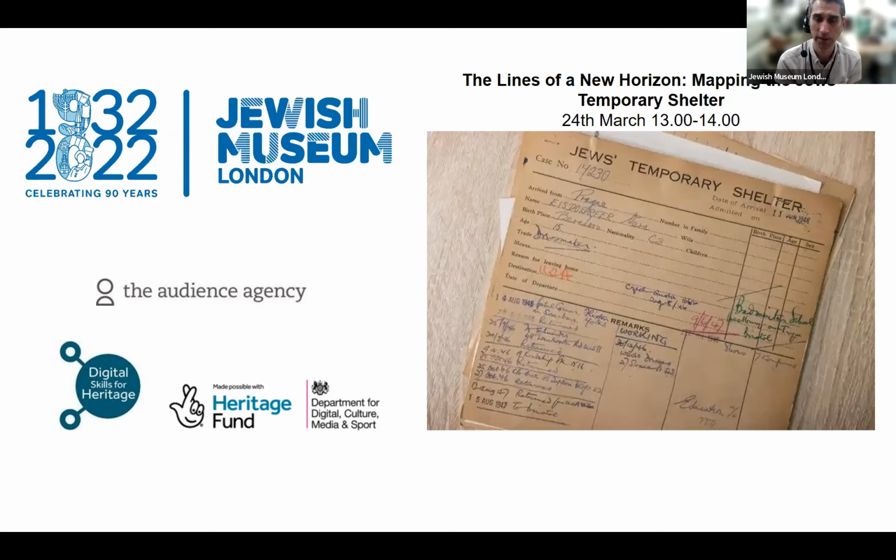One of the first collections that we wanted to work on was a set of cards from the Jews Temporary Shelter, which will be the subject of today's talk. As we started to work on these cards, we realized that there was some really interesting information there, but we wanted different ways to present this information.